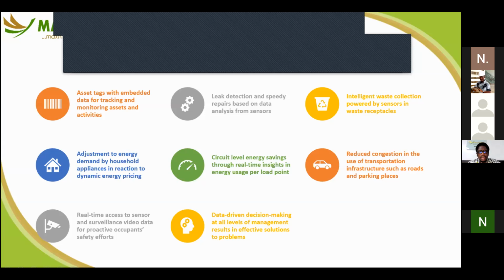And then you have data-driven decision-making at all levels of management that results in effective solutions to problems. The more data you acquire, the better decisions you can make. We talked about sustainability a couple of days ago. Without data, you cannot implement sustainability. Without data, you cannot write your budgeting. Without data, there's no technology you can deploy that will make sense.